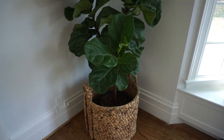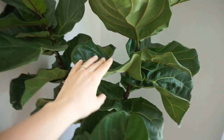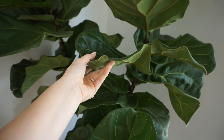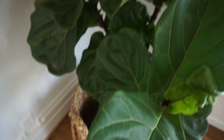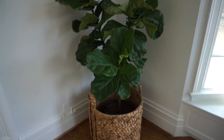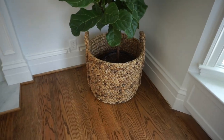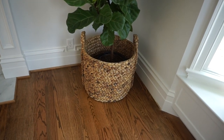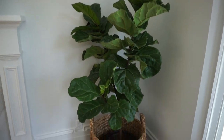I think it needs to be watered, and I just don't want to overwater it or not water it enough. The leaves feel really good, but when they turn up like this, I feel like it means they're thirsty. I don't know, so I might put a little bit of water. But if you have any fertilizer recommendations or how often I should water it, let me know. I'm so excited. I put it in this cute little basket. I got this at HomeGoods, and I'm really happy with the way that turned out.